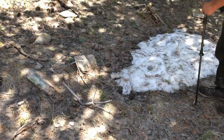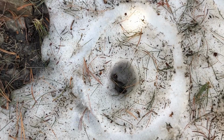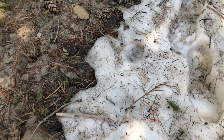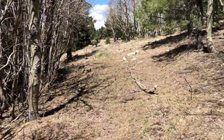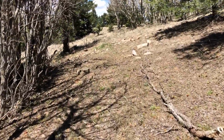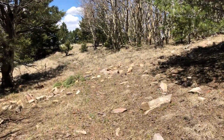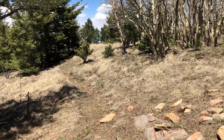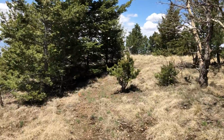You got cougar prints there? Well, for one, there are no coyotes in this high country. Yeah, that's an old dried up cougar print right there. You can see the other one right there. Yeah, that was cougar. Mountain lion. Oh yeah. Getting ready to get to another summit view here.